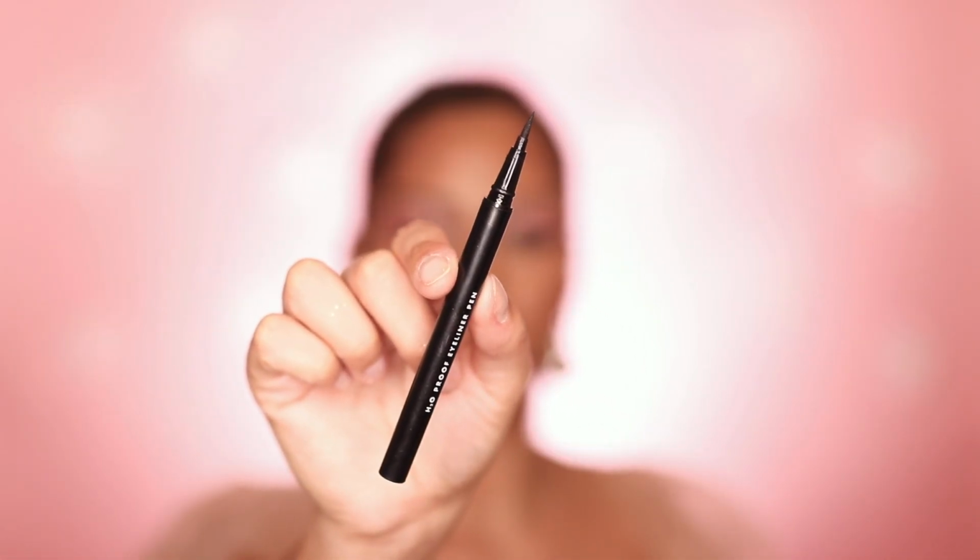So the next step I'm going to be doing for this look is some black wing liner. I'm going to be using this e.l.f. H2O proof eyeliner pen.